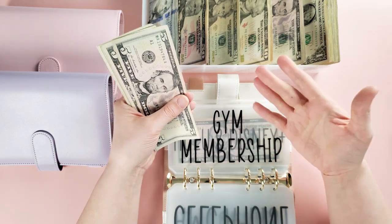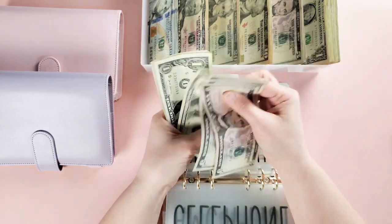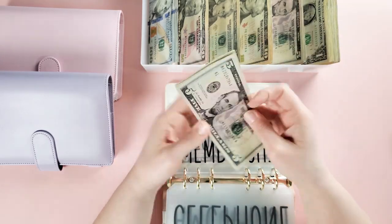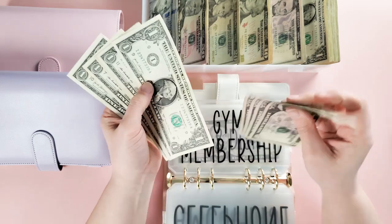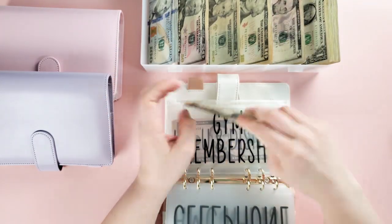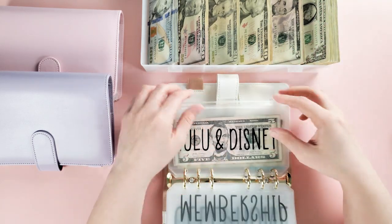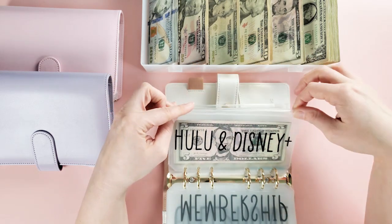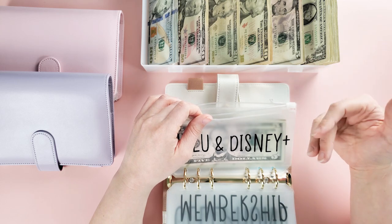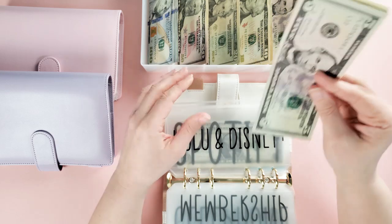So right now, going back to the bank for gym membership is 5, 10, 15, 20, 21, 22, 23, 24, 25, 26, $26. And I use Planet Fitness and I love Planet Fitness. I have been going to Planet Fitness for years and years and I just love it. It's super cheap and you never have to wait for a machine, whether it's an elliptical, a bike, a treadmill, or even weightlifting, which is super nice.